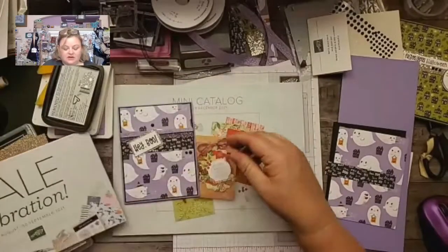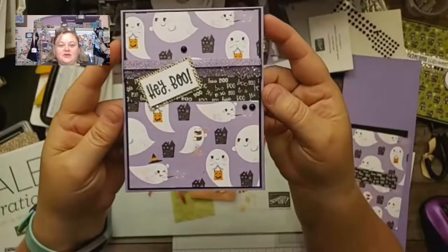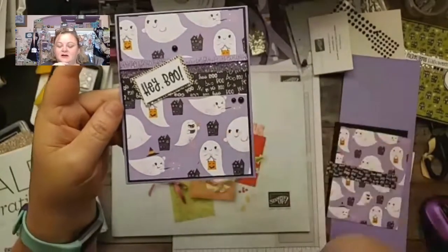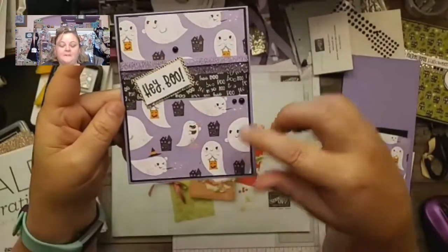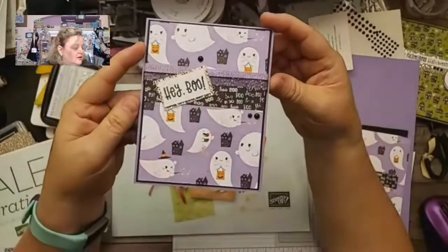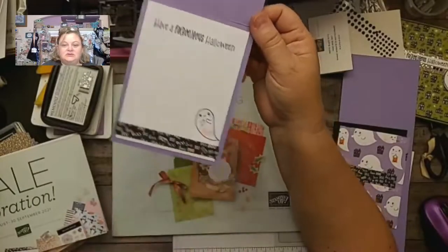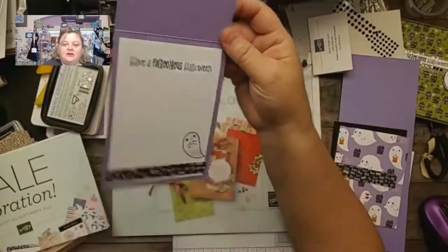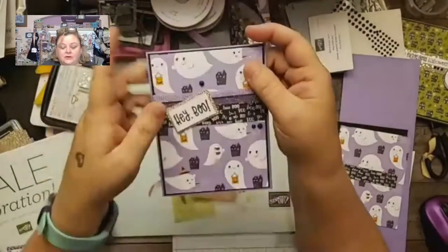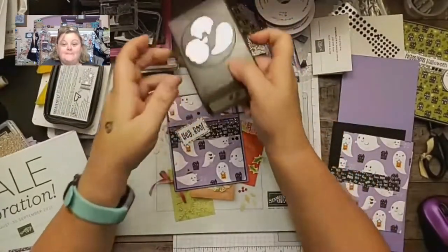So this is the card that we're making today with these super cute ghosts from the Cute Halloween Designer Series paper. These are a 6x6 Designer Series paper pack. The Hey Boo is from the Cute Halloween stamp set. And I've used the stamp set not just for the sentiments, but I've also added the little ghost. So cute.